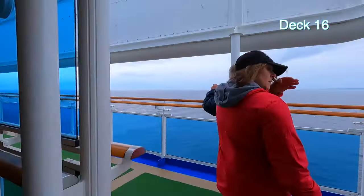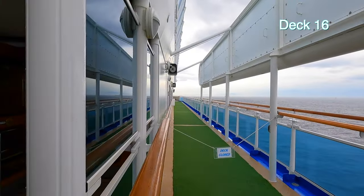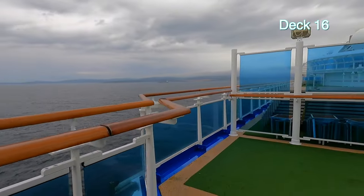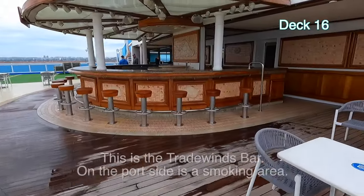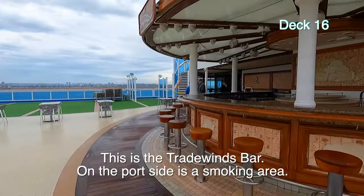You can walk when they have it open, and they have it closed all the way around the front of the ship here. Not today. So it's been a little windy, cold. I'm wearing my sweatshirt now. This is the Tradewinds Bar, and over there is a smoking area.